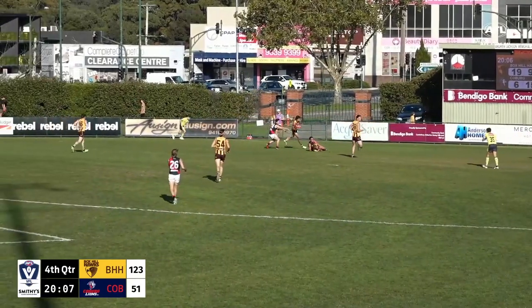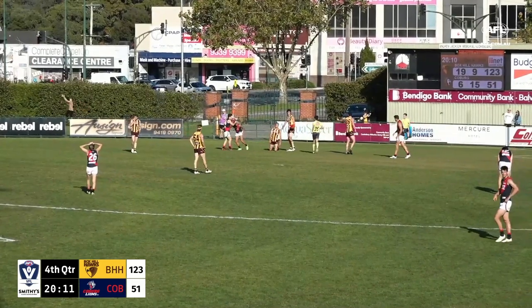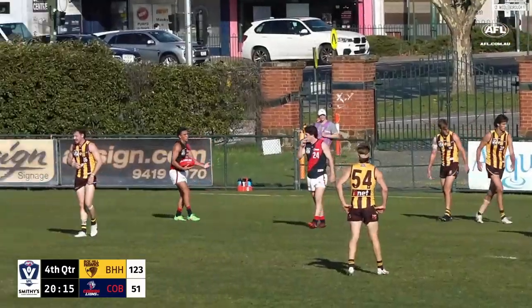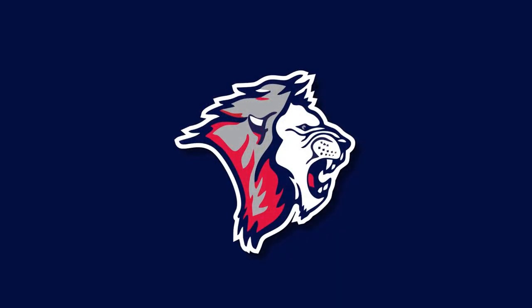Dropping there, and it will be a high tackle. Oh, no, it's holding the ball. It is holding the ball. Callum Porter. It might have been Josh Morris, was it? Oh, no, it was Josh Morris. Sorry. Yep.